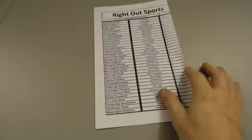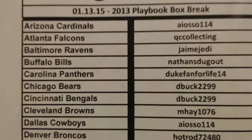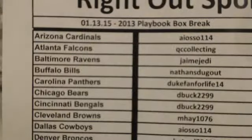All right, guys, 2013 Playbook, one of my favorites again. I have a lot of favorites, but still. All right, guys, 2013 Playbook, single box break.